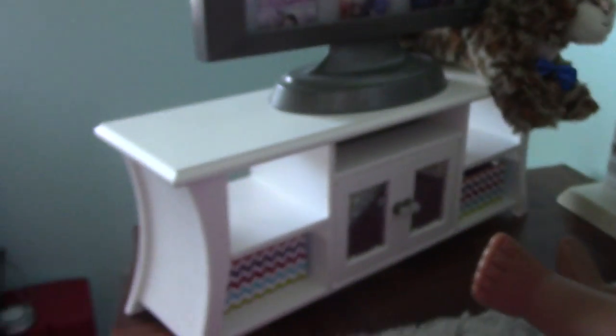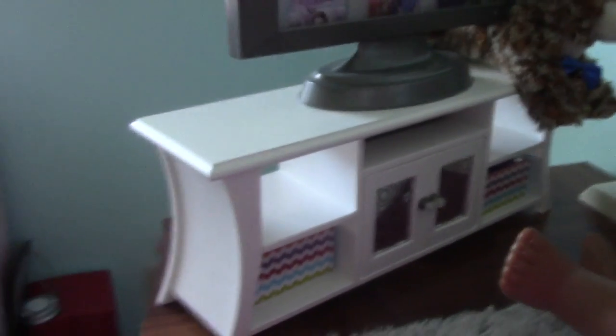Over here in the corner, they have a rug, and also a fireplace from OG Dolls. It's got this really pretty brick on it. And when you press this button here, the fire makes noise and lights up, so it sounds like there's a fire. And the cat. And over here, there's a TV stand because, well, it's a living room.